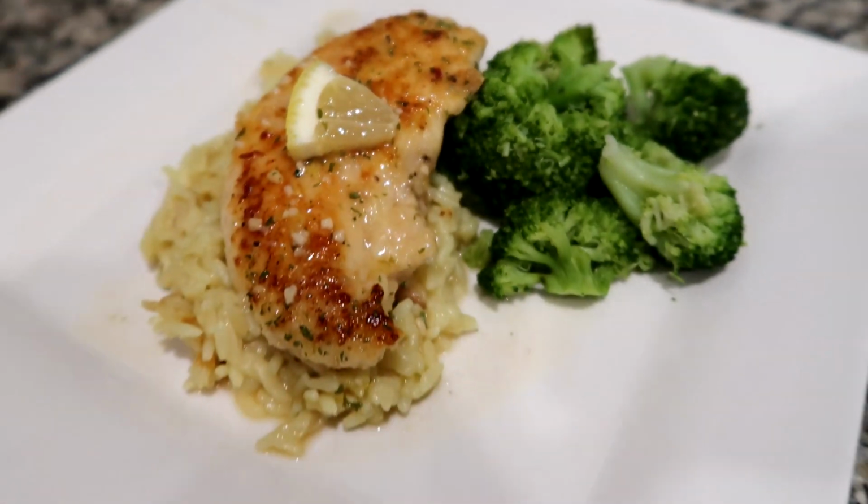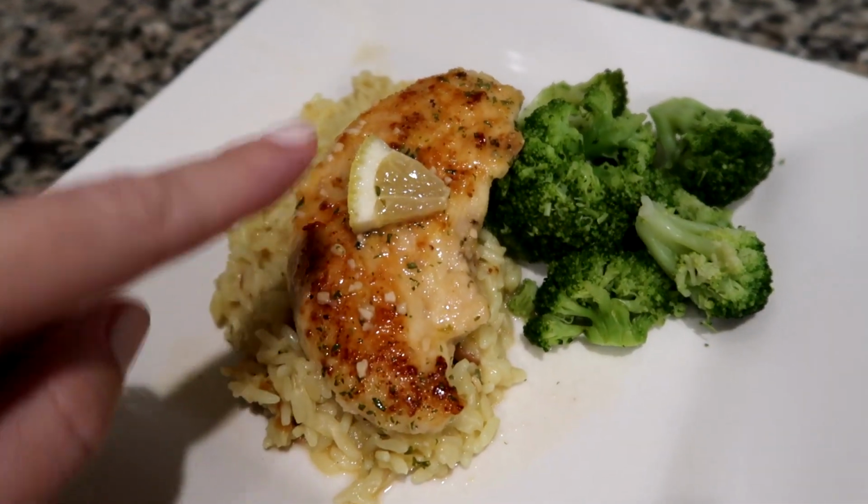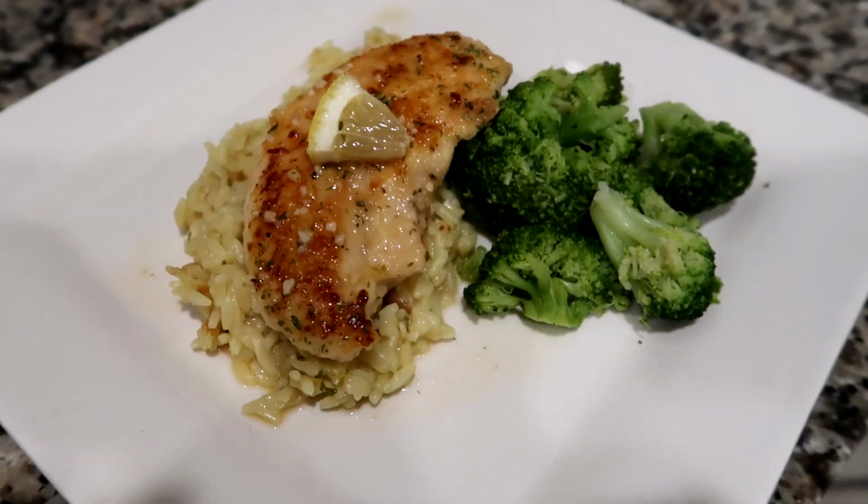And there it is, all plated up. I just did some rice pilaf and some steamed broccoli. Put a little piece of lemon on top and drizzled some more of the sauce on, but there you go. All right, but that's gonna do it for this one.